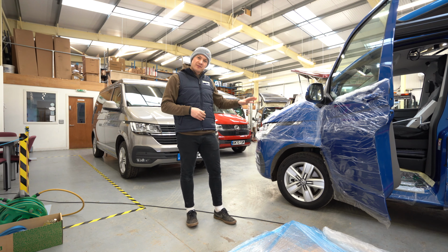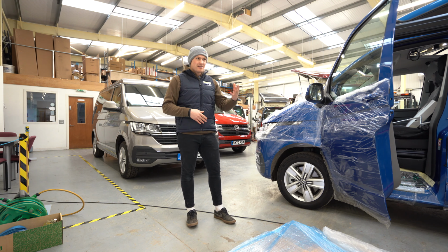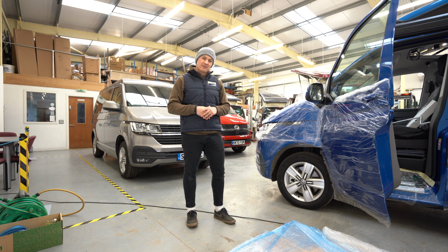Show you some of the colours of the vans. We've got this new blue in the T6.1 and it's my absolute favourite colour that Volkswagen have ever done. So I'll take you through all the stages of the conversion build and just show you the vans and what they look like, and you can have a little look at the work that the guys are doing there too.